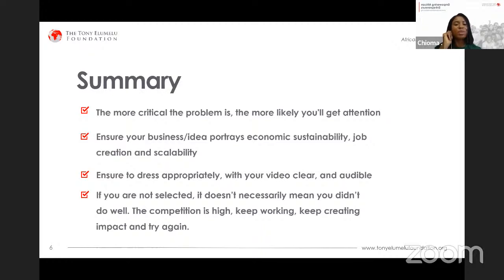The next thing is ensure your business or your idea portrays economic sustainability, job creation, and scalability. These are the core things that TEF wants to achieve with this program. Economic sustainability, job creation, and scalability of your business. If it cannot project that your business is economically sustainable, it means it's generating enough revenue to sustain itself, it's creating jobs for people in the community, and it can scale. So it means it can do more, it can grow, right? If it doesn't show these three elements, then I'm sorry, you will not be able to make it.